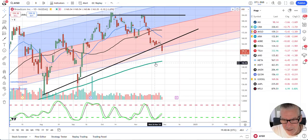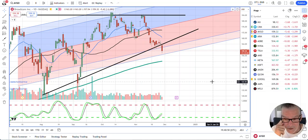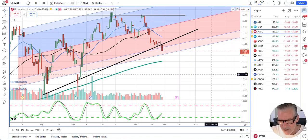I suspect this is going to have to come down and test 152, the 200 period moving average in the next week or so, especially if December is, I think it might be, a bit weak on the front end. Heavy, good on the back end, weak on the front end. AVGO then is just a wait and see. But keep an eye on it because it's a potential reversal.